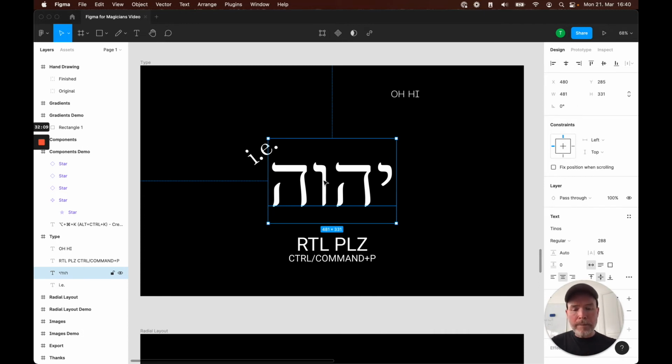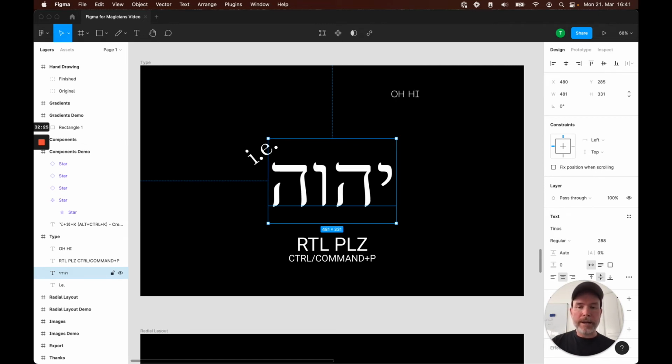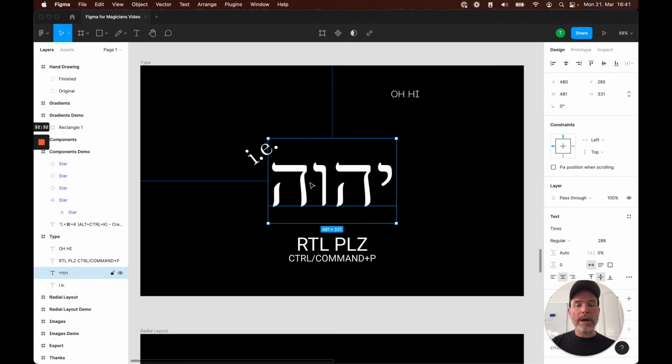By holding down Command P on the Mac, I can pull up the plugin functions that are available when this plugin has been added to the document. For example, I can pull up the RTL editor, and this allows you to actually type text right to left. And then when you have it in the document, it is laid out correctly, the way that you would expect a right to left language to work. So anyway, that's just one option. I wanted to point out that right to left languages are not natively supported within the platform.